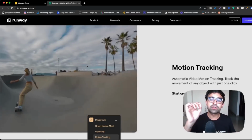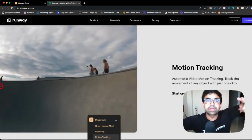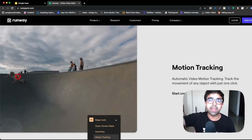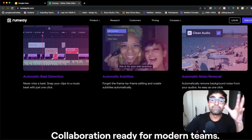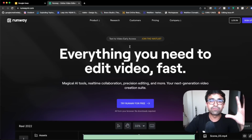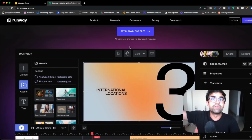And they even have something called motion tracking. So instead of real life motion tracking where you're taking the camera behind a person, it literally tracks whoever is in the frame. Basically a full-fledged video editor in your browser with amazing AI capabilities. I think even if you're a designer, it'll be super helpful to make those amazing cool videos for your product.